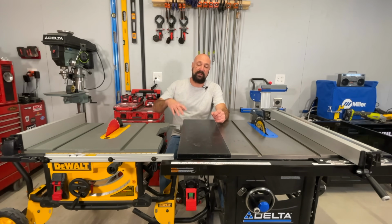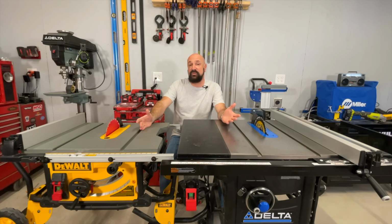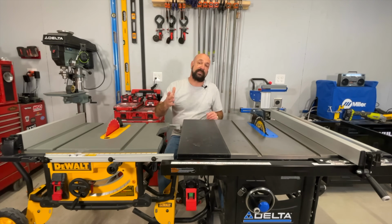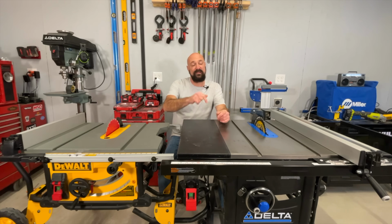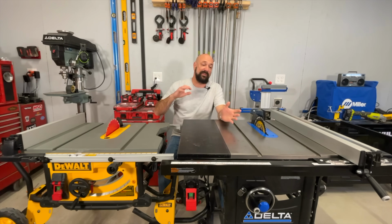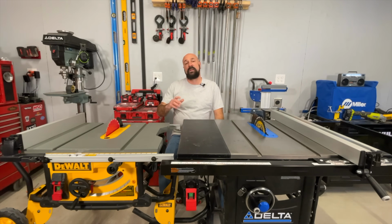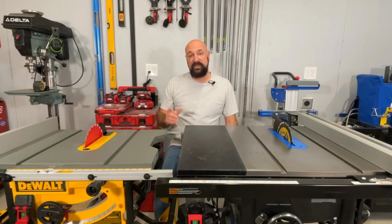Not at all. The DeWALT has 2 inches more rip capacity than the Delta. But for me, the Delta, its weight, the space that it gives you on the table is the deciding factor. Because if you're going to build a sled, you can do it for either one. But this one gives you more space in front of the blade. It's just more pleasurable to work. Also the noise. The noise, 15 decibels doesn't seem like a lot until you're listening to it for hours.